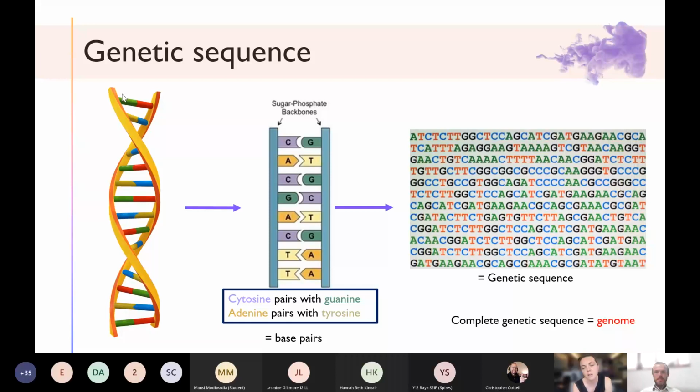But the ordering of those letters is really important, and that's what is called the genetic sequence. And so scientists began to realize that it was the ordering of these letters within DNA that was giving them some sort of code. It was telling them something. And they needed to find out, what's the story that's being told in these letters. And they realized that if they could put all of these letters together, then perhaps they'd be able to find out how a cell turns this into life, into a functioning cell. So the entire sequence from start to finish, all of the letters lined up, is called the genome.